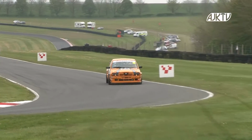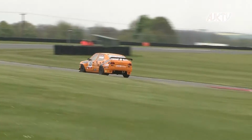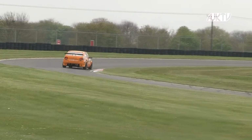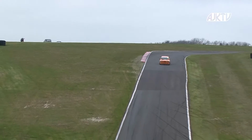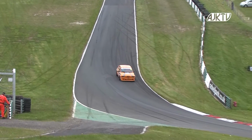And into the right-hander at Park Corner then, keeping it nice and steady. Just wants to get this car to the end. Through the right-hander at Chris Curve. It curves all the way around towards the gooseneck. And not far to go now. Down towards Mansfield, under brakes into a left-hander.